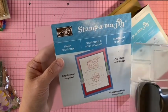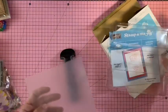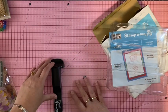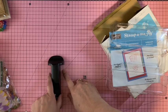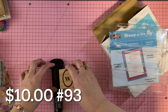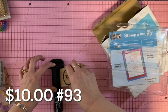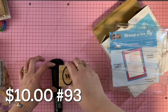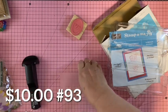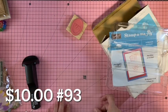So it's a stamp positioner, a Stamp-A-Ma-Jig. Essentially, you use this tool and you butt this up into the corner here of your Stamp-A-Ma-Jig. You take your wooden stamp, you hover it in the corner here. You'd ink this up, hover it in the corner here, stamp it down, give it a good firm stamp, and then your image would be on here. So then you can use this see-through portion onto your project to line it up where you want.